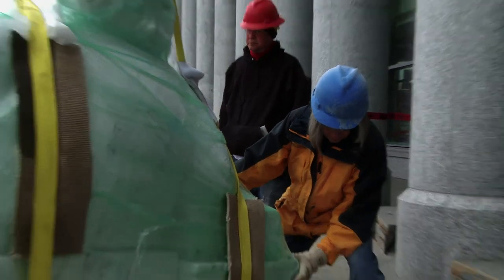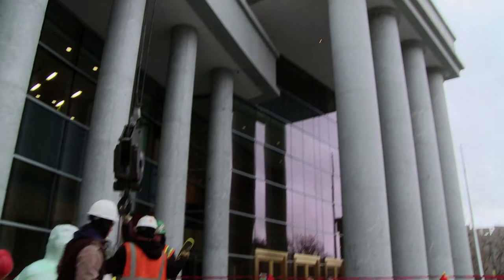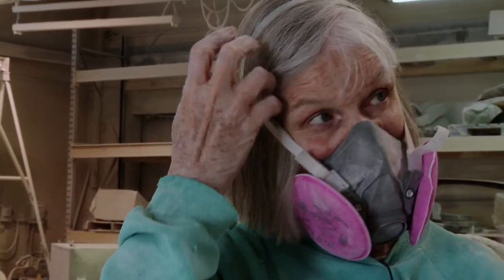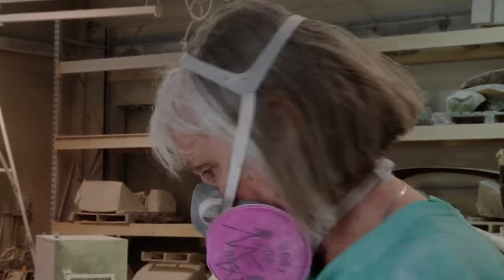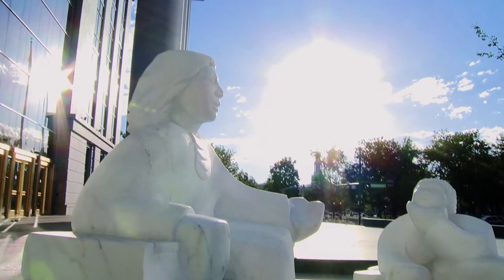The one thing I want in all of these sculptures, more than anything, because they're supposed to be functional, is that people will feel a sense of comfort with them. So if the texture doesn't feel good, then they won't want to approach them.